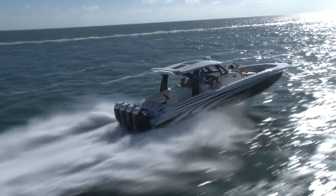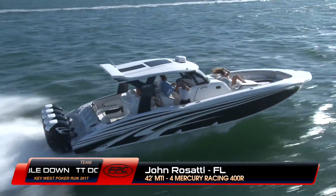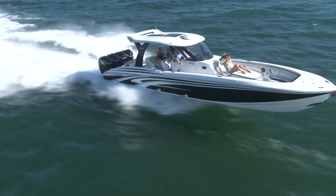Well, we opened this episode with an SV42, and here's another SV42, John Rosati from Florida with his 42 powered by 4 Mercury Racing 400Rs. Hey, John, but enough about the boat. Who's that lovely lady riding up front?